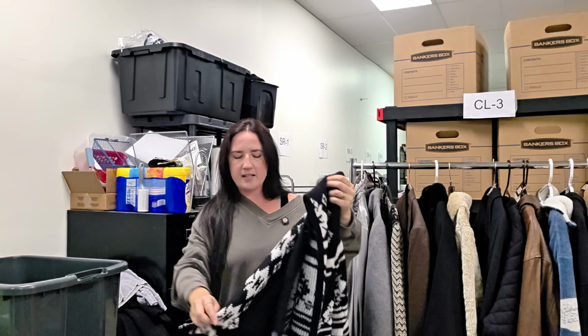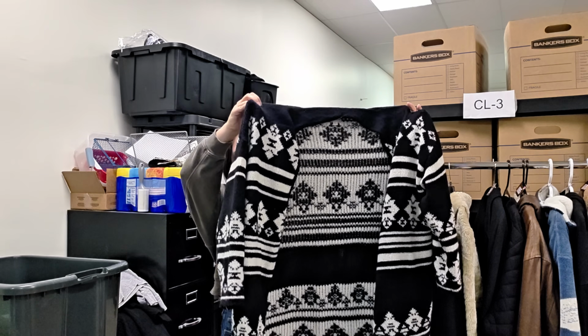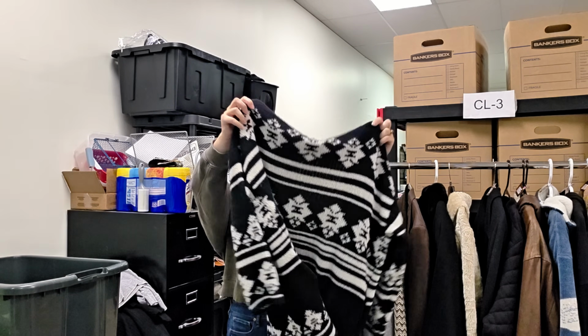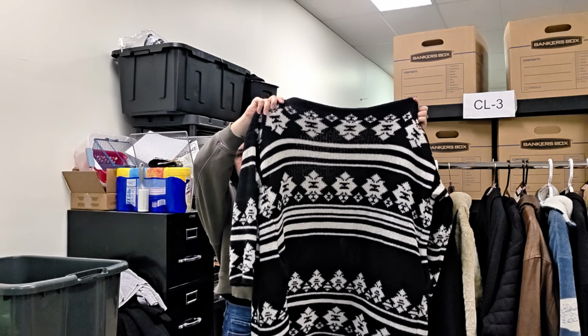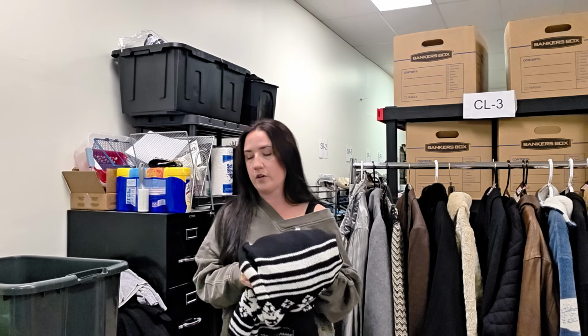This is just Knox Rose. This is a completely style-based piece. It is an oversized, larger size cardigan with some Nordic details, but this could also go Southwestern. So we'll probably market it both ways, and we'll make sure to include keywords like chunky and oversized.